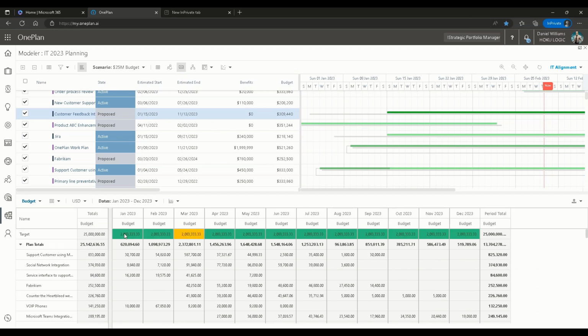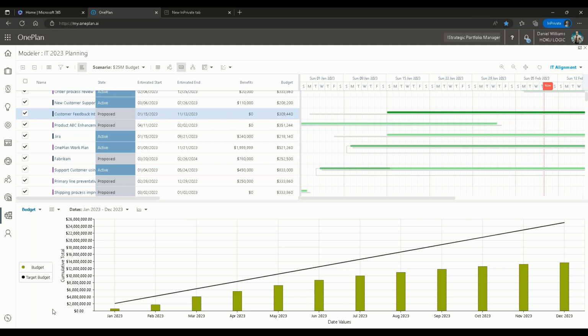are able to meet or exceed that $25 million target. And again, I selected one more, which got us over the target. We're actually now adding graphing and charting to our modeler to, again, give you visualizations directly of your budget versus targets in this case.